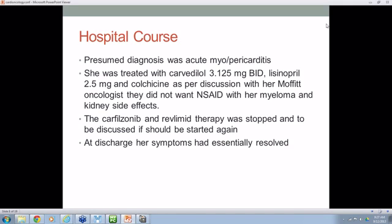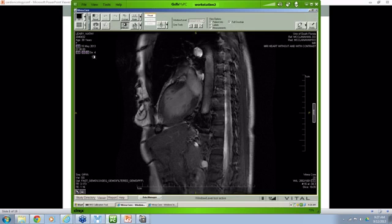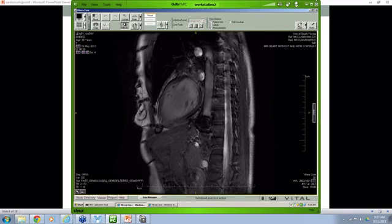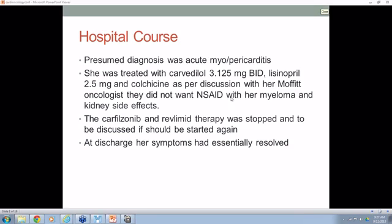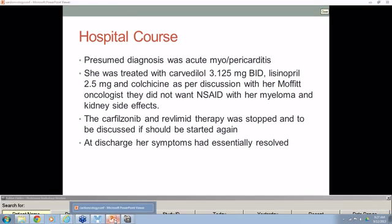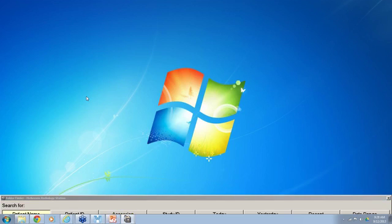All right. Well, I had to give you a little bit of a timeline for this study. In this hospital she was admitted to, they did not have good cardiac MR, so she had an echo done, which we can show. But the presumed diagnosis, because of her clean coronaries, was an acute myopericarditis. Now, at the time, we did the MR to kind of confirm that, but we did treat her with a little bit of carvedilol, lisinopril, and some colchicine for symptomatic relief.